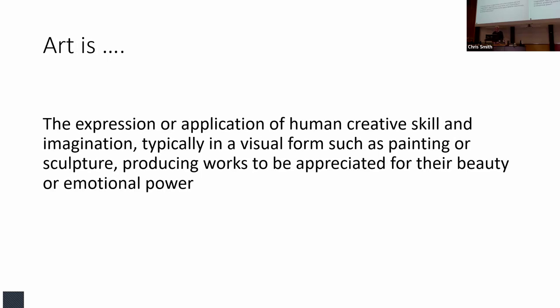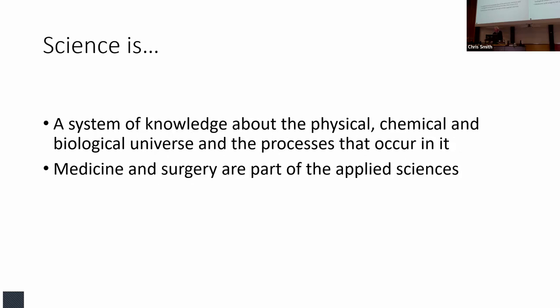Whereas art is quite different at first sight. It's basically the expression or application of human creative skill and imagination. It's typically in the visual form, such as painting or sculpture, but there are other art forms, producing works to be appreciated for their beauty or emotional power. And then the third thing which comes in here is science. What is science? Because orthopedic surgery is a mixture of art and science, in my opinion. So science is a system of knowledge about the physical, chemical, and biological universe and the processes that occur in it. Now, medicine and surgery are part of what is known as applied sciences as opposed to basic sciences.